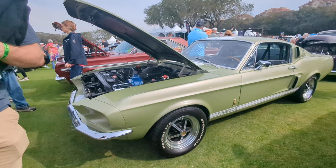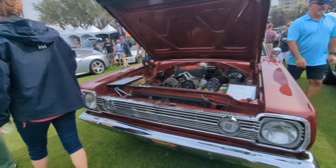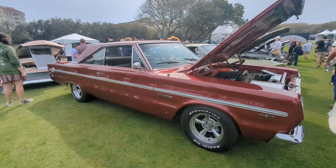GT350, very nice. Hemi over here. What's that? Very cool. This car was built with traveling in mind. How about that? Plymouth Belvedere, 1966. Definitely a muscle car. Definitely not as common as some of the others.